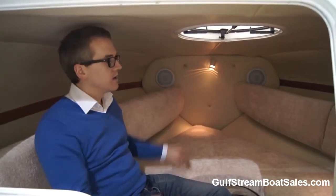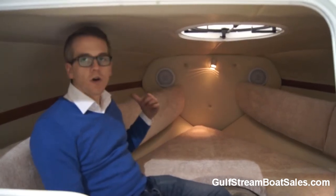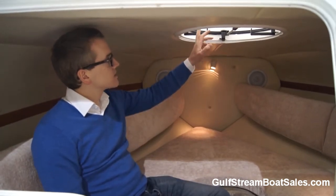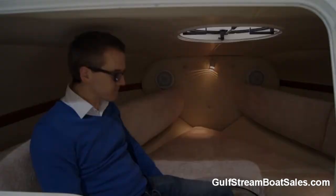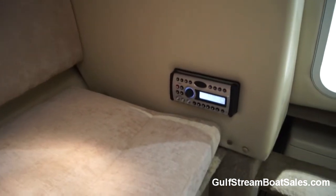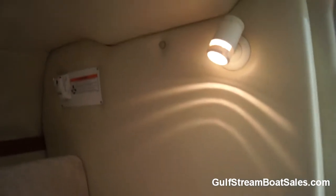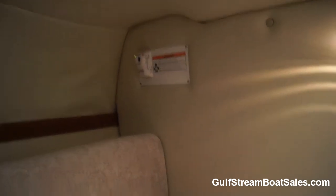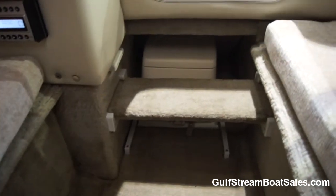We've got two little reading lights at either end of the bed, and we've got a couple of opening port lights in here for a bit of ventilation. And with this large deck hatch, you get good natural light in here. The stereo head unit is also mounted down in the cabin, so it keeps it nice and dry and out of the way. That's the other little reading light there. We've also got a carbon monoxide detector up in the corner. And then underneath the entry step is the porta potty.